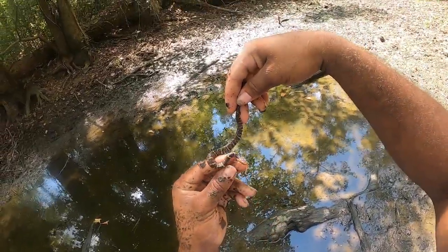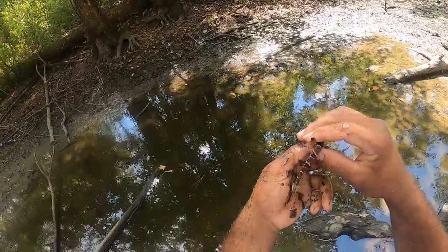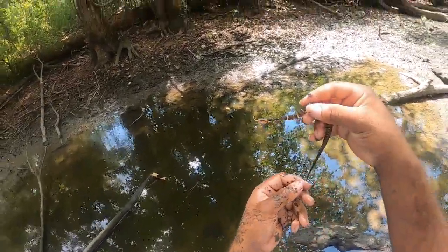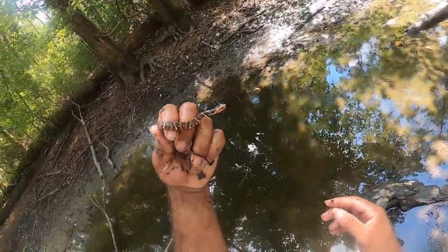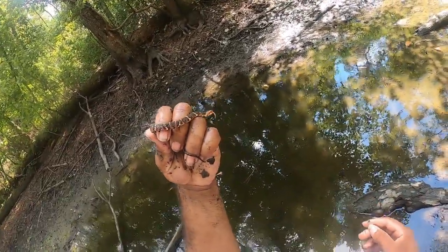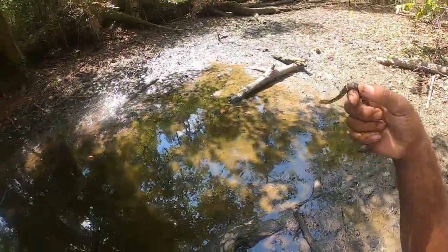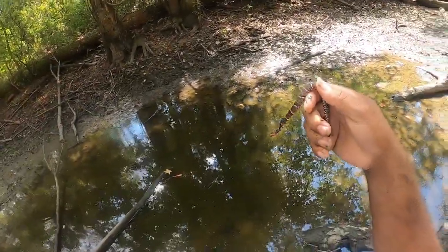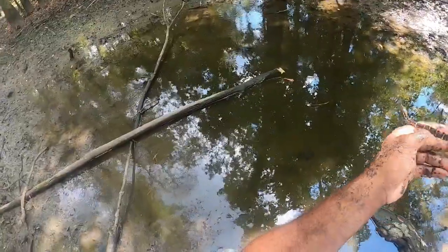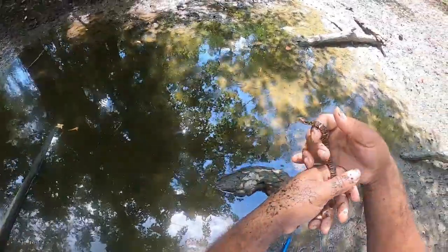He is an absolutely gorgeous little juvenile. It's probably this year's born or last year's born. I can feel he's got something in his stomach, probably a little mosquito fish or something like that. Gorgeous little baby water snake. This is a baby, but they will grow up to be about 3 feet long. The biggest one that I've seen was pushing 4. Biggest broad-banded water snake I've seen was pushing about 4 feet on the Abita River.